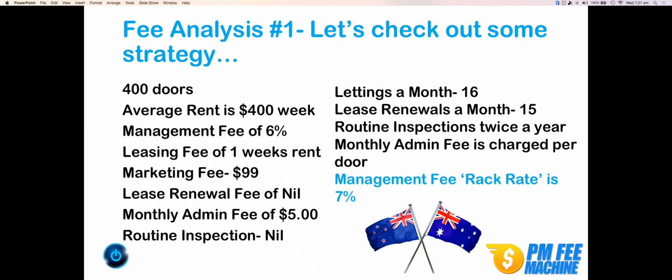Let's just say we got 400 doors or properties. The average rent's $400 a week. The management fee we're charging is 6%. Maybe it's a little bit lower in the market than what it should be. The leasing fee is 1 week's rent. Marketing fee is $99. The lease renewal fee is nil. And your monthly administration or technology fee, whatever you want to call it, it's $5. And you're not charging a routine inspection.